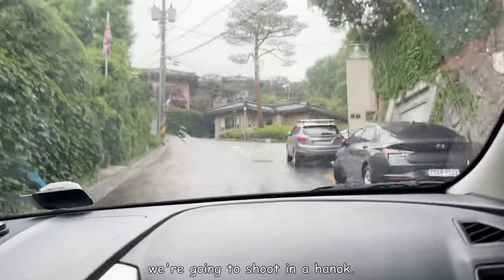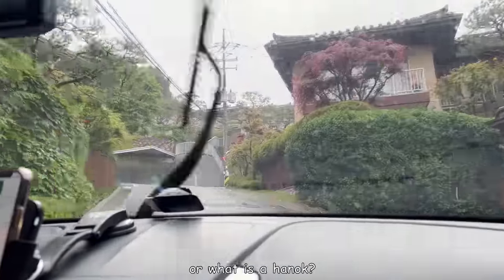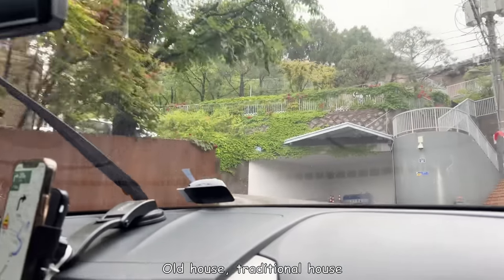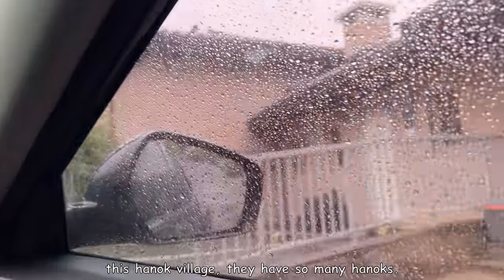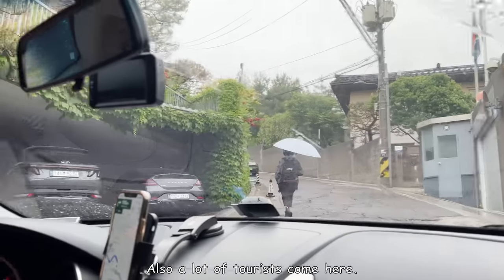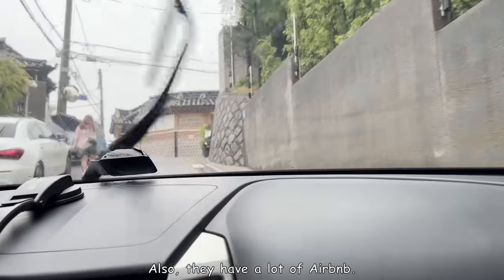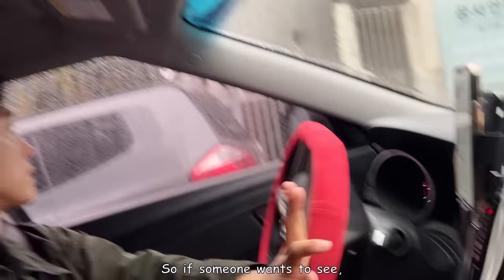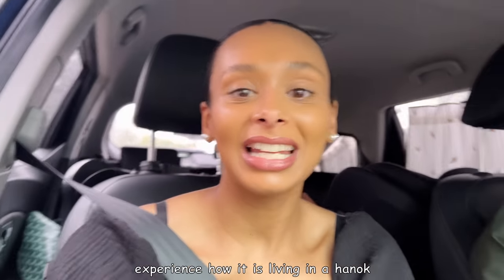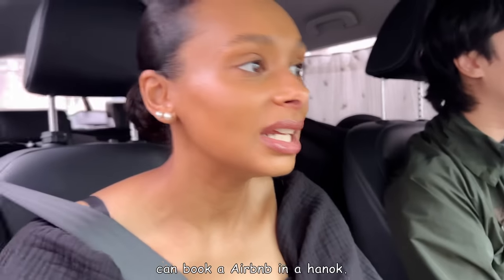Going to shoot in a hanok, Korean traditional house, right? Old house, traditional hanok. This hanok village, here they have so many hanoks. Also, a lot of tourists come here, but real people still live here too. Also, they have a lot of Airbnb, so if someone wants to experience how it is living in a hanok, an old traditional Korean house, then you can book an Airbnb in a hanok.